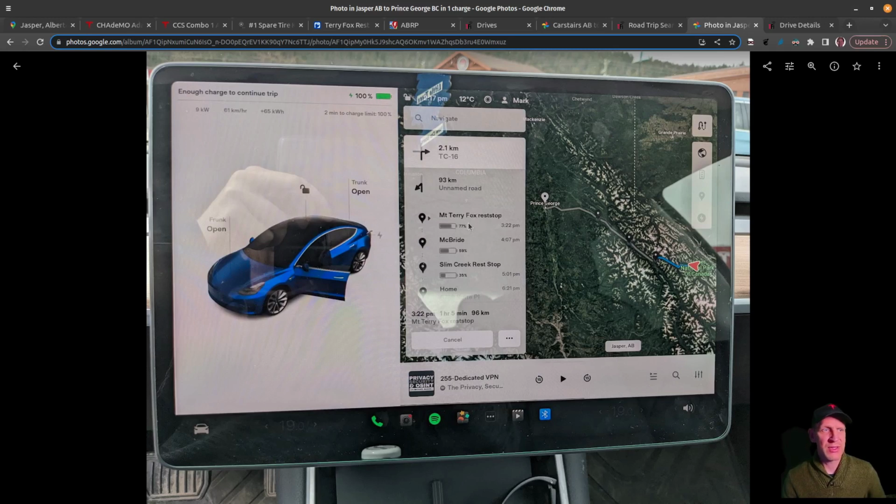And I just set some waypoints, even in the Tesla navigation system, to know what percent charge I should have as I get to different places. So at the Terry Fox rest area, I should have 77%. McBride, I should have 59%. Slim Creek, I should have 35%, and so forth. So that's how I set it up so I could gauge myself.